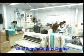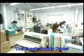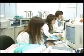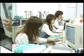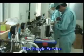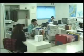Now we're in the Energix Supply Center. This is where we receive and ship out orders for replacement parts and accessories from all over Japan. Energix Service provides maintenance for our products and a full support system for our customers.